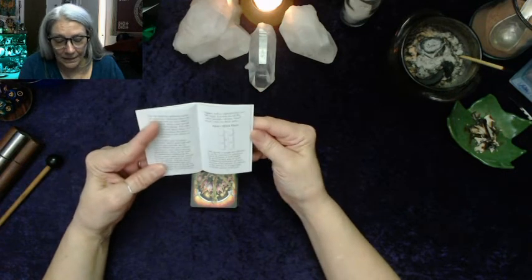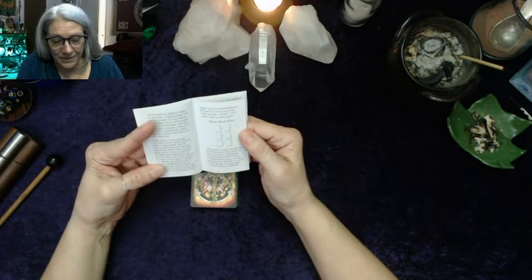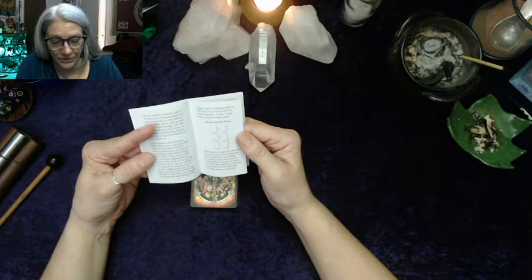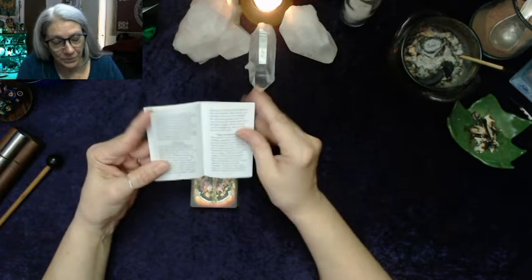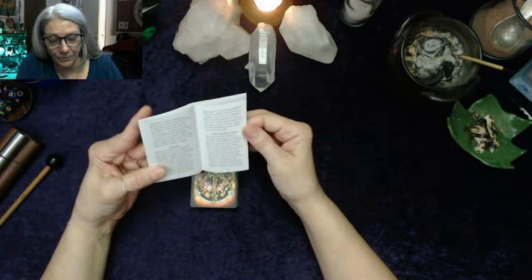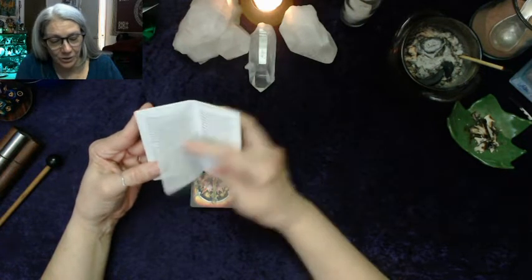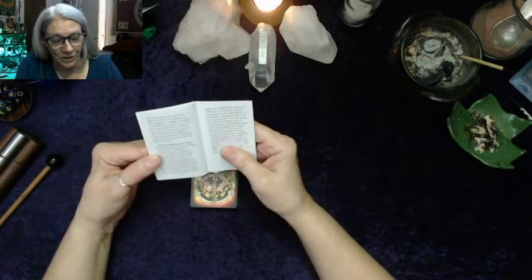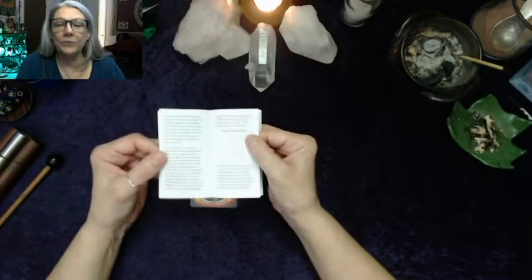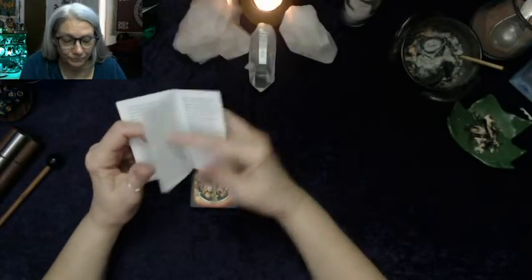Heart, mind, plans. Okay. The spread is simple but effective, can be used in love questions but in business as well. Begin by drawing each pair of cards. All right, there's an attitude spread. Weight, dreams, fears. The spread was made for strategy planning. It shows a person's attitude from a psychological point of view. Peace, negotiations, war. I think these all have the same format of 3 pairs of cards. So you do have a middle.